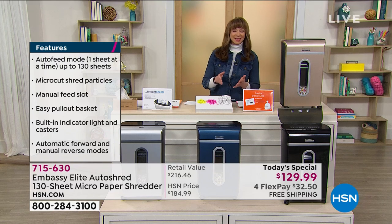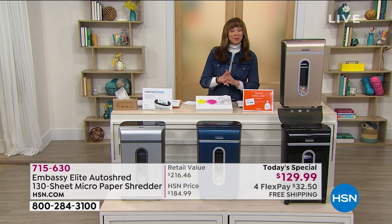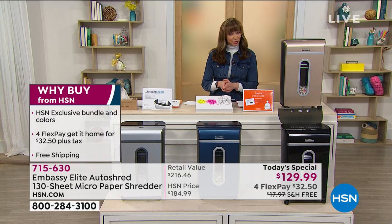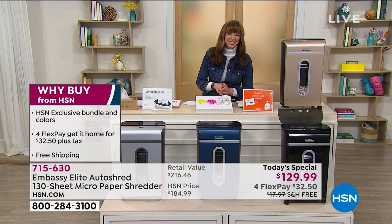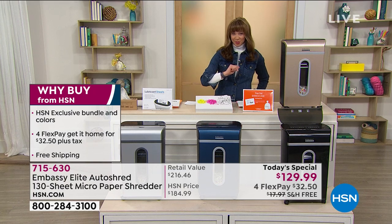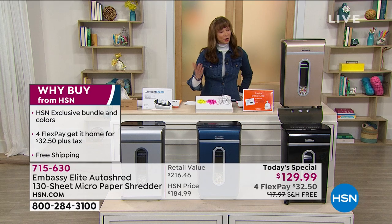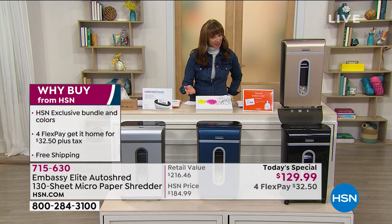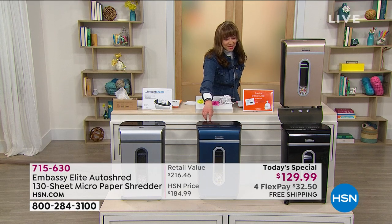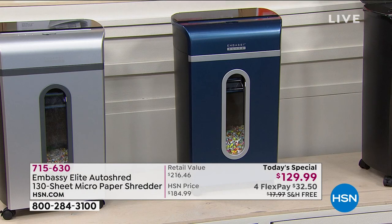But when I say Embassy is the name to go to, they did this just for us. It's our lowest price shredder in over a year, but they made it pretty and they gave us more stuff. Now, I was playing a little guessing game. So my little trivia, which color do you think is going to sell out first? I know this is your first official look here at HSN. Can you guess? This is a hint, folks. This gorgeous metallic navy, which really looks like a luxury automobile.